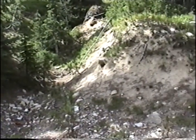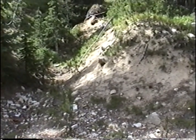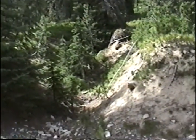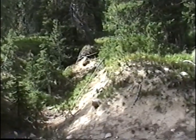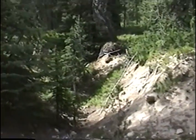Okay, we're still at the Hematite mine. We've walked up in back of the mill, which is right behind us here. We'll turn around and show you in a second. We have what looks like a collapsed adit, or certainly a trench in here anyway. I see no portal or anything. But they did put a trench back in there, it looks like, which is all caved.